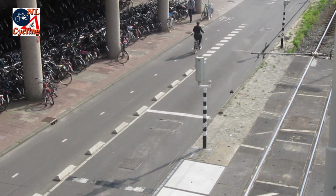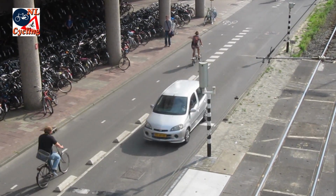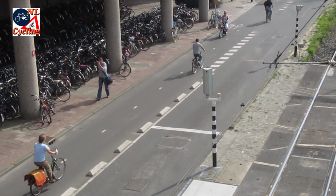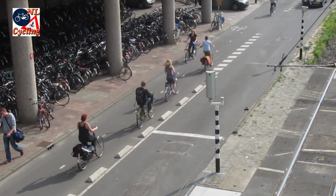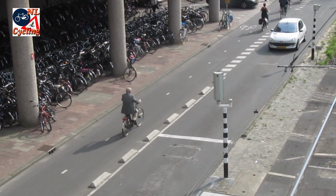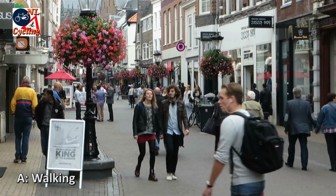Then the city space is categorized in 4 main types of areas. How such an area is used is one of the leading factors in this categorization. The traffic speeds in these areas are then determined by how the area is mainly used, and by which type of road user family. Let's have a look at these 6 road user groups or vehicle families.